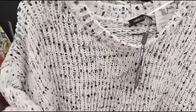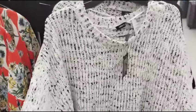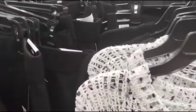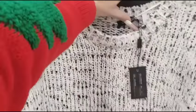So, a beautiful plus size sweater. This is a 1X, $19.99. Look at how gorgeous that is. And it would look great with black slacks. All right, here's some black slacks, size 2X. $16.99. Watch, I'll pair it up so you guys can have a better visual. See how nice that looks?